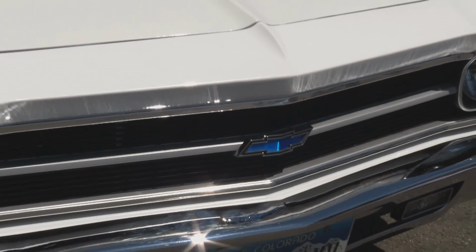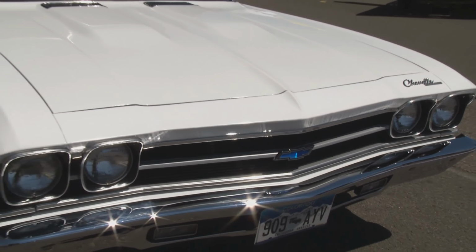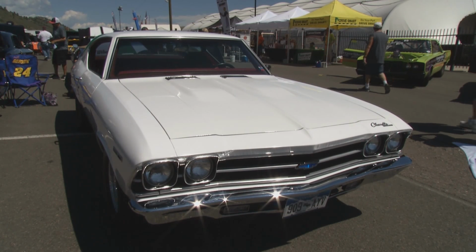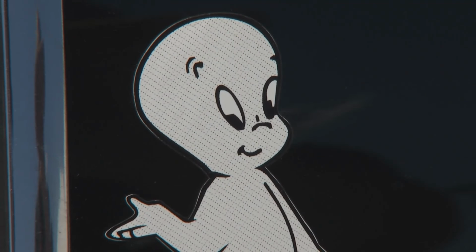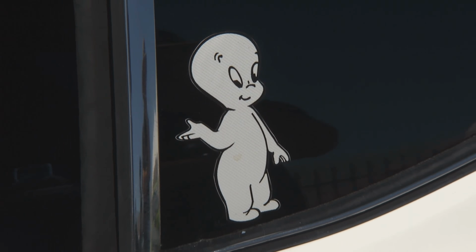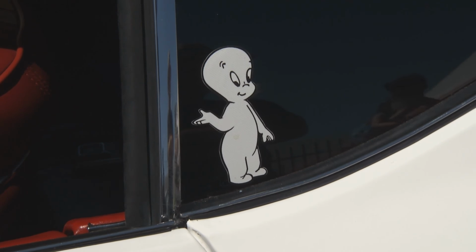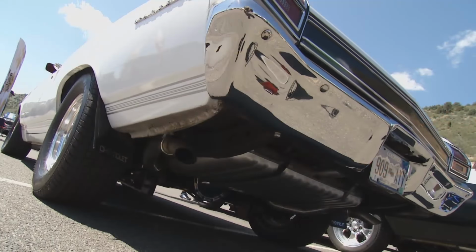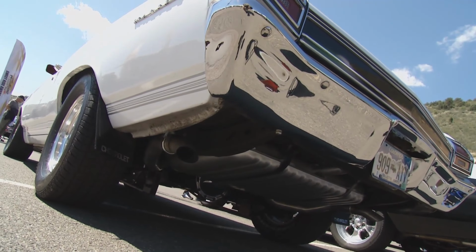White Chevelle Malibu 1969. He calls it Casper. Where did it get that name? My friends back in the day used to call it Casper because it's a white car. When you got this car, there's an interesting story. You're just a teenager right out of high school. Yes, I got it from a little old lady back in 1993. She wanted to sell it. Was going to give it to her grandson, didn't want it, so I picked it up.